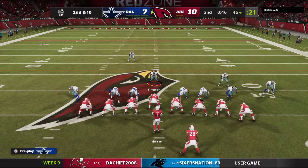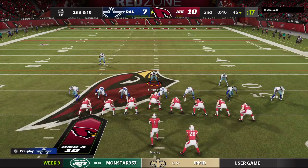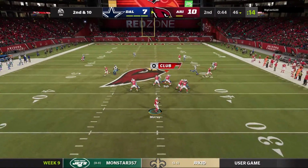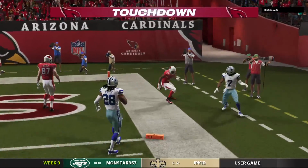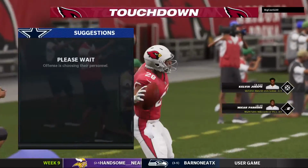So after the incompletion on 1st, now 2nd and 10. Out of the gun, here's Murray, trying to lay one up deep. Oh, this is taken in. It's complete. Touchdown, Cardinals. A great effort there.